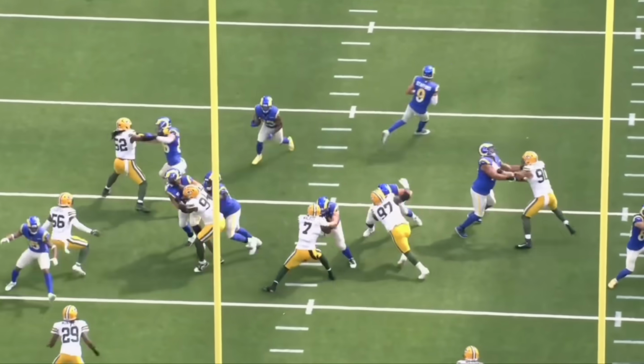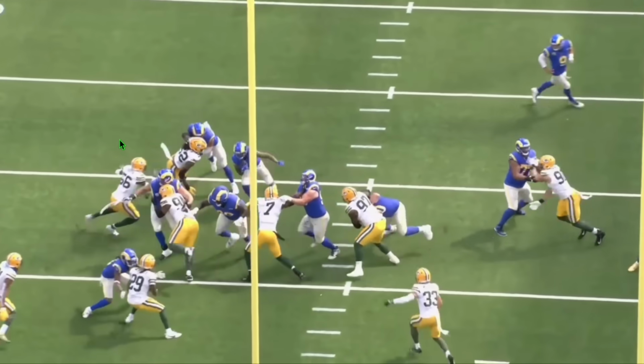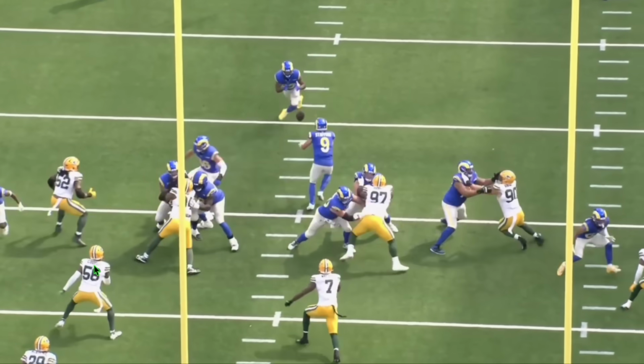And that's exactly what he does. Now look, 52, he's a really good player too. He actually makes the play just as well. Fights through this block, makes a tackle. But you can't rely on your defensive ends being superstars all the time.